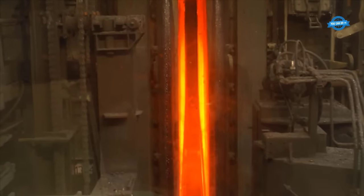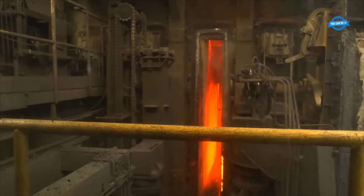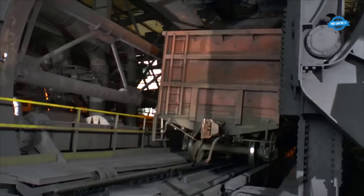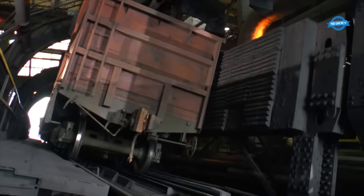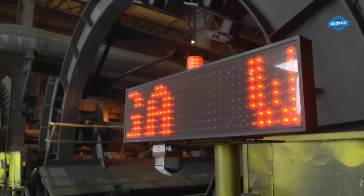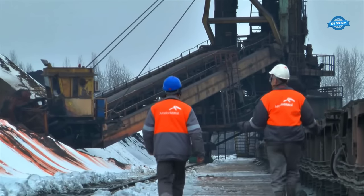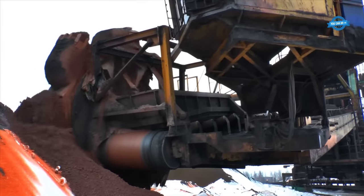It is a leading player in the global steel industry, a fully integrated steel company that oversees every aspect of the steelmaking process, from mining raw materials to delivering finished products. The steelmaking process here begins with the extraction of iron and coal from their own mines.